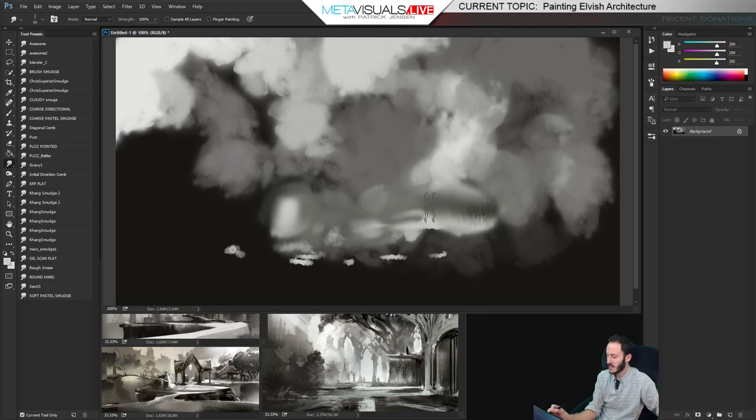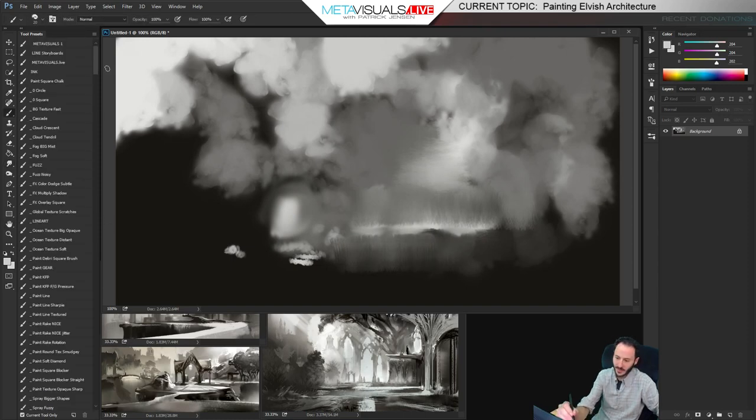But I'm using this Kang Lee smudge. You could probably find his brush set. And it's real nice because you get that kind of vertical smudging going on. So that's a favorite of mine.